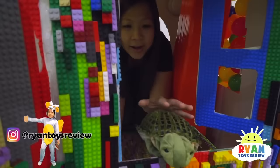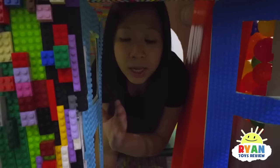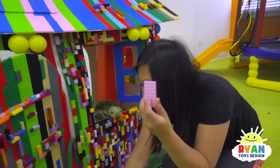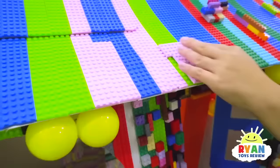And then I'm gonna sleep. What? Wait a minute. I forgot this house is made out of Legos. Let's build some Legos first before we sleep. Okay, you wait here, Mr. Turtle. Ooh, so many different Lego pieces. Ooh, this looks fun. A pink rectangular. Ooh.